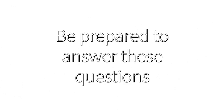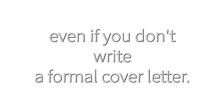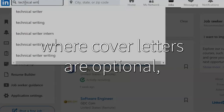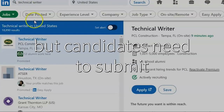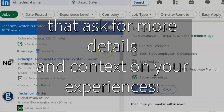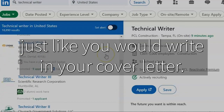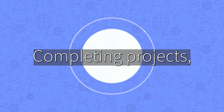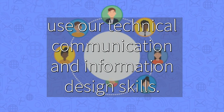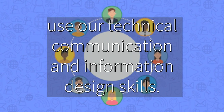Tip number 3, be prepared to answer these questions even if you don't write a formal cover letter. Many companies are moving to a format where cover letters are optional, but candidates need to submit open-ended questions that ask for more details and context on your experiences, just like you would write in your cover letter. Completing projects, supporting student organizations, and serving your community use our technical communication and information design skills.